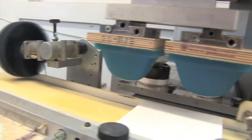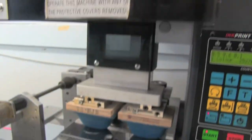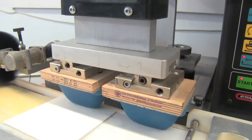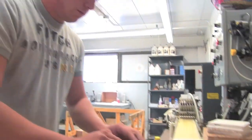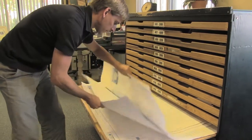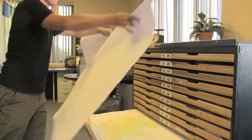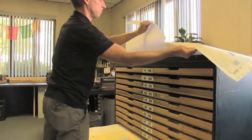Once it's prepped and ready to go, the hard part is coming up with artwork and maps that are going to sell really well in your shop in Darien, Connecticut. We generate artwork according to what our retailers tell us, so we depend on shops like the Dock Shop to feed us information about what customers are looking for.